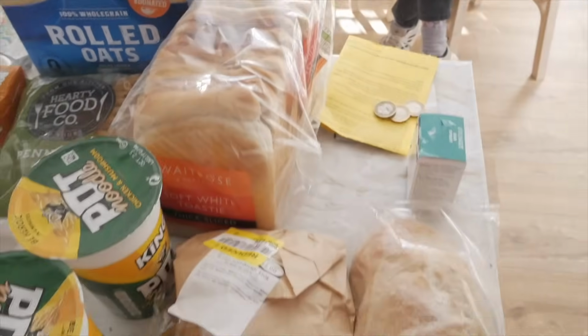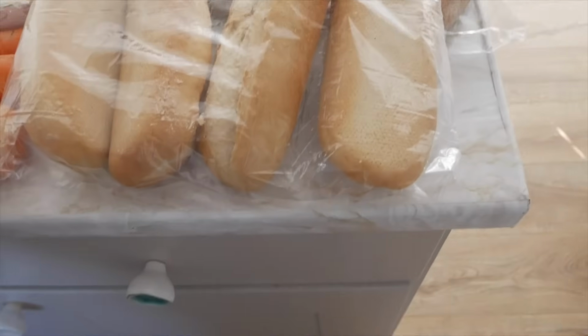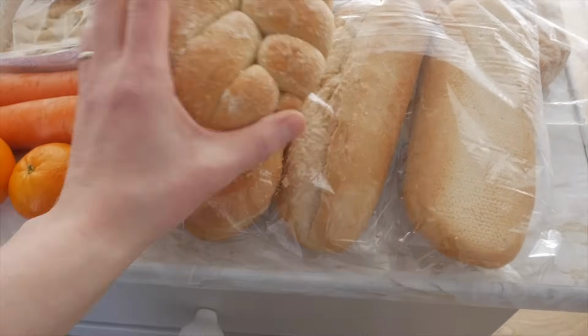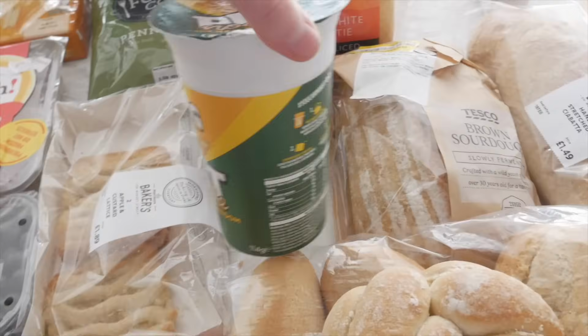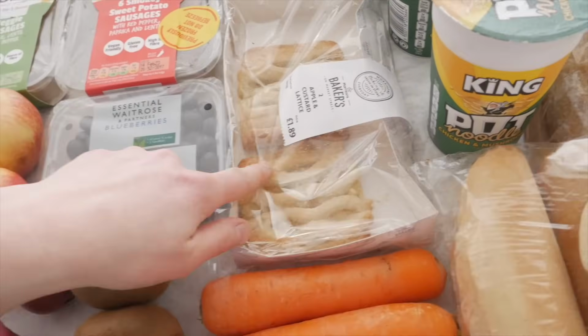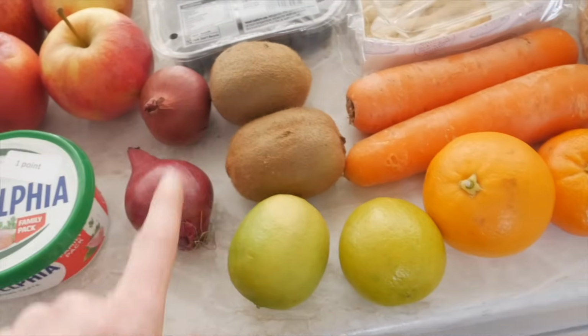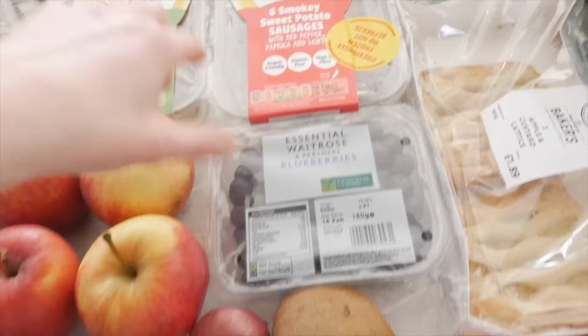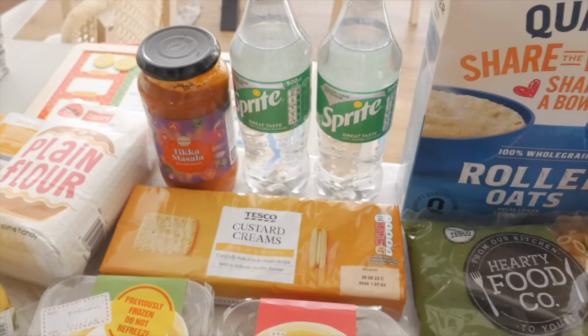Right, we've got a loaf of bread, 2 like baguette type breads, 3 of these little baguettes, and AJ just picked that little lattice loaf. Some pot noodles, 2 of those, some oats, pasta, little apple and custard lattices, some carrots, oranges, limes, kiwi, onions, blueberries, 2 of the different veggie sausages, custard creams, some fizzy drinks and some curry sauce.